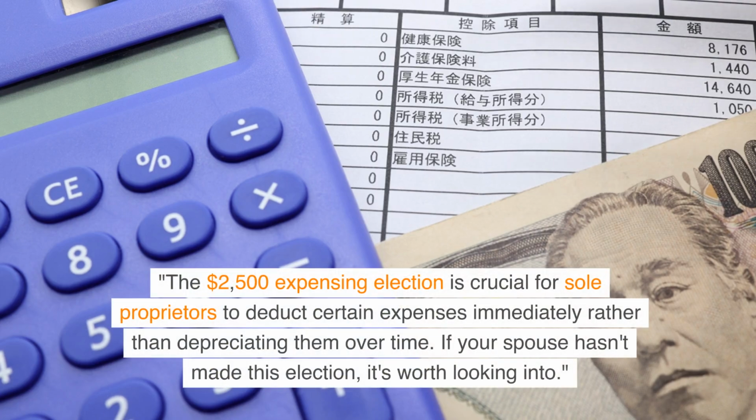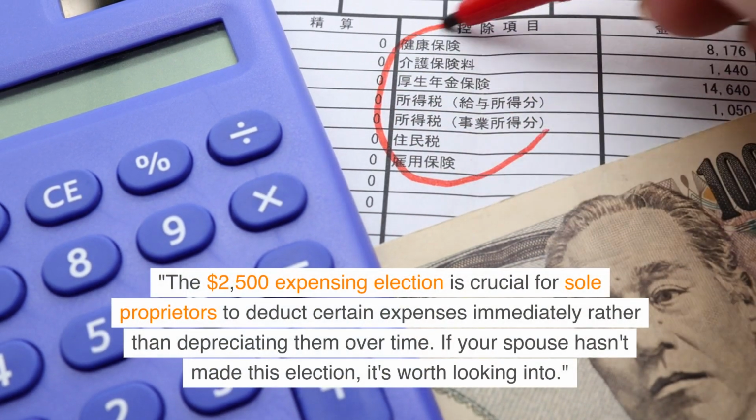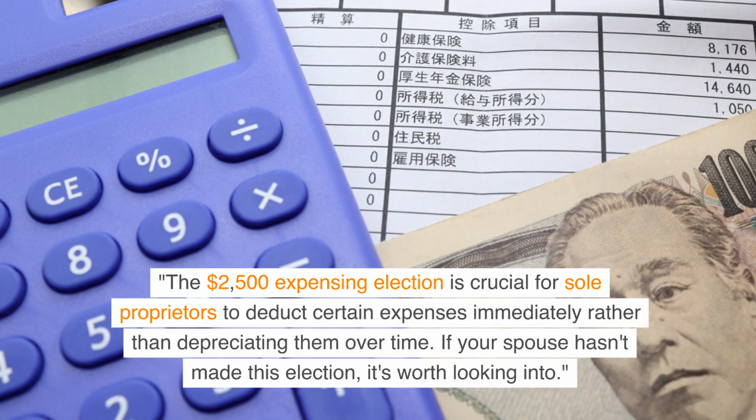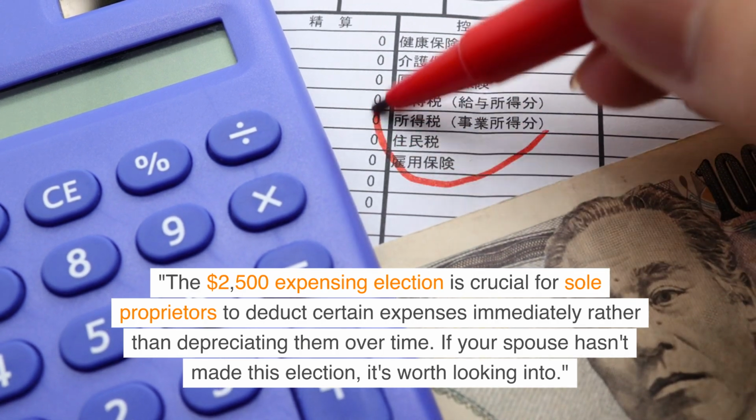The $2,500 expensing election is crucial for sole proprietors to deduct certain expenses immediately rather than depreciating them over time. If your spouse hasn't made this election, it's worth looking into.